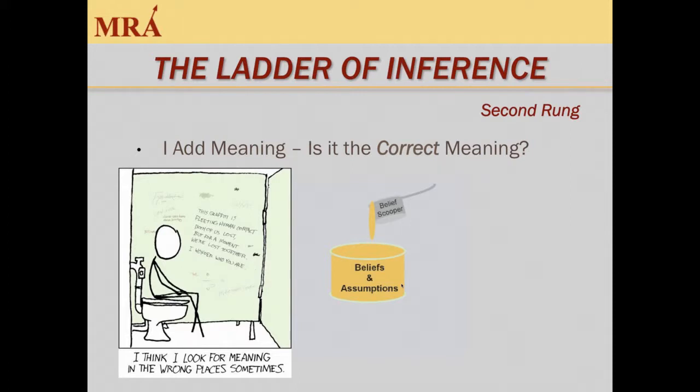And you know, once you select the data and you add the meaning, you're done. You're on your way to building an action, and the only way to make sure that action is correct is to look at the right forest, select the right data, and add the right meaning.